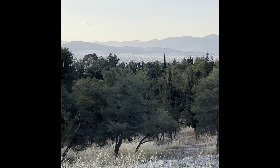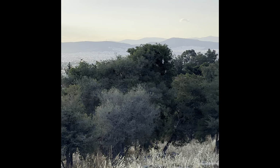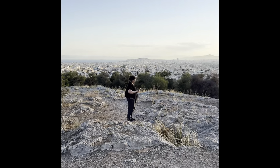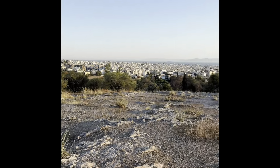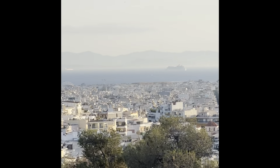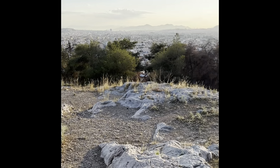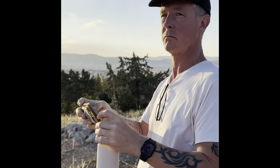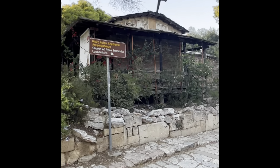Although the center is super small, you can walk within one day in all tourist attractions, but as you can see, it's pretty large city. Super nice. You can see the cruise ship there. Obviously lots of cruises come to the port. Very old and small church.